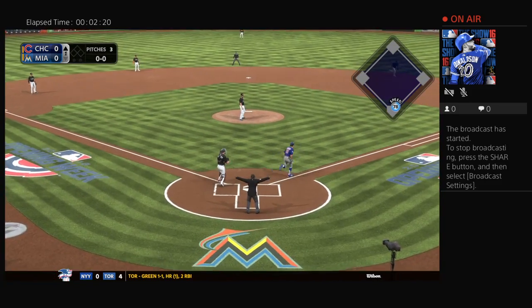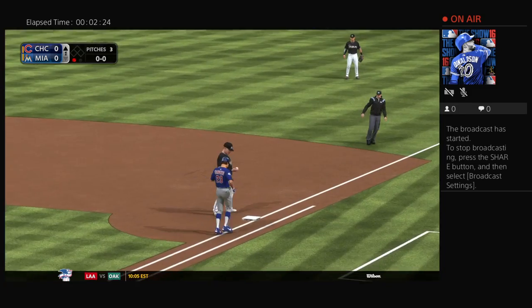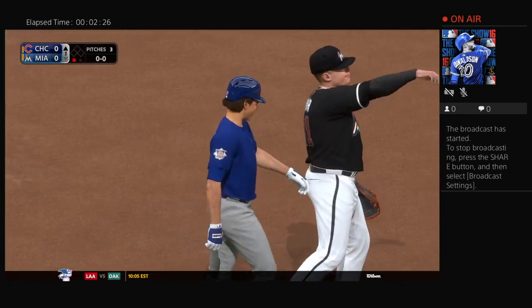Swung on, and he went fishing in the dirt. And he makes the throw to first. Sandberg is retired, and there's one away.